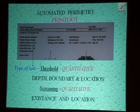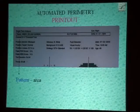In screening, the machine extrapolates a certain decibel value for each area, and the machine presents 6 decibels higher to that area. If the subject responds, it indicates the point is seen, and if it does not respond, it indicates the point is not seen. So in a screening test, it's sometimes useful to find out the existence and the location, and at the same time the pattern of the field defect, if the patient has anything.